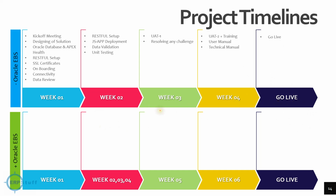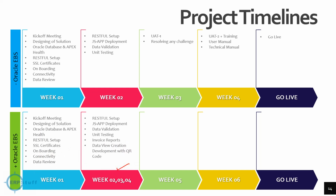All this plan depends on the current setup. This is without Oracle EBS; in this we are not addressing anything in Oracle EBS. But if required, say a report or a view needs to be developed, and sometimes companies don't have the resource, it is almost the same, but here we are adding 2 weeks, again depending on the complexity.